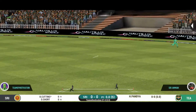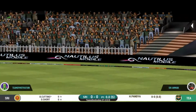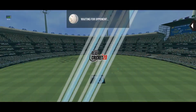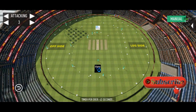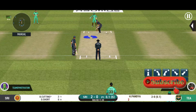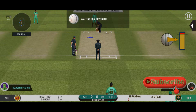Well placed. Should get a couple of runs. Running has been top class by both the batsmen. That's a difficult field to bowl to. Bowler has to be very tight with his line and length.